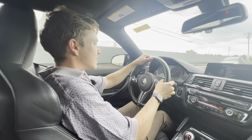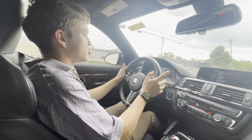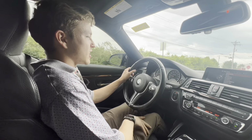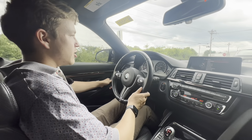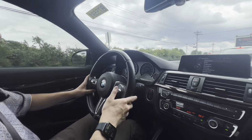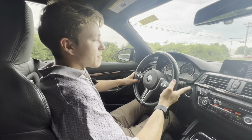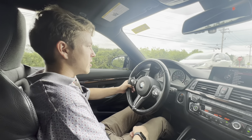All right, so inside of the M4, again, this is a non-comp, so you're packing just over 400 horsepower here, 404 horsepower, and plenty of torque to boot. I think it's around 420 foot-pounds of torque if my memory serves me. But you've got this beautiful carbon fiber trim on the inside of this car, merino leather wrapped steering wheel, and merino leather here on the door cards as well. On the modern BMWs, I always suggest that you go for the full leather as opposed to the extended leather. But on this one, I love the cloth seats. They just stay so clean, and they are very, very low maintenance.